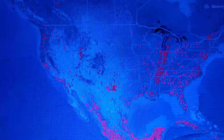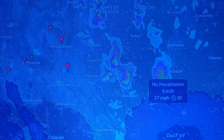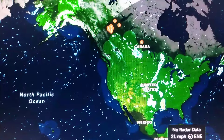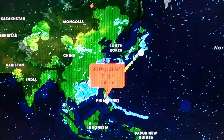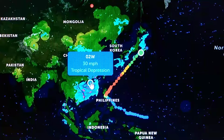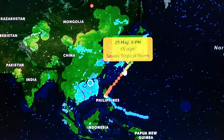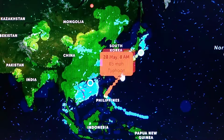Alright, now let's go check out the radar. Alright, the radar, we got not much going on. Let me switch this back over. Okay, that looks better on my end anyway. Alright, we got this storm over here, west of the Philippines, the ocean. Then we got this one here. It came from the Philippines going up. That's a 50 mile per hour tropical storm, 85 mile per hour typhoon. It got pretty dangerous through this area.